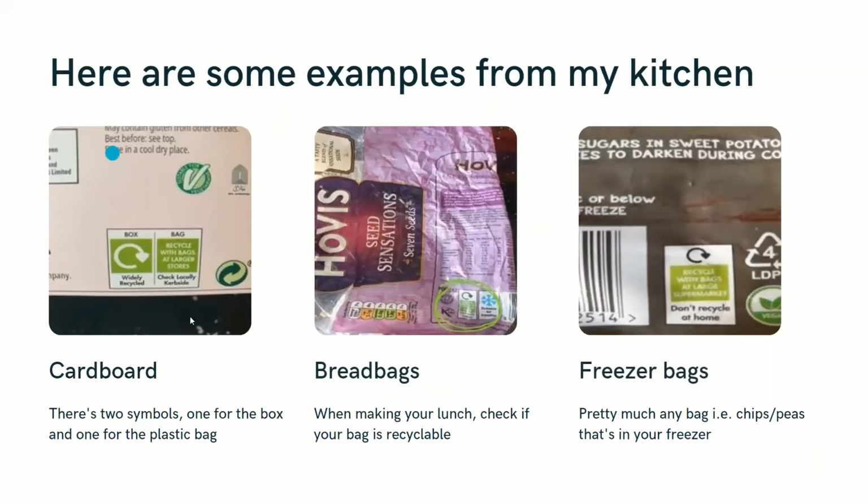Your cereal box at the back, at the bottom, would have two labels on it. One is for the cardboard, which you can recycle easily. Pretty much every council will have card recycling. And then you will have another label to say it's recyclable with bags at larger stores. This is for your plastic bag that holds the cereal. And you can take this to your supermarkets, and they will have a collection point for soft plastic packaging.